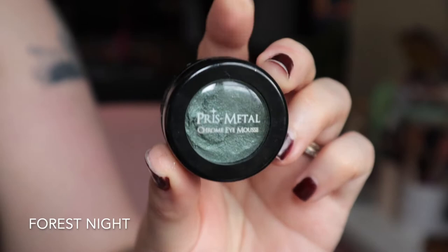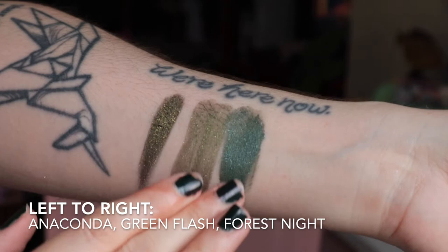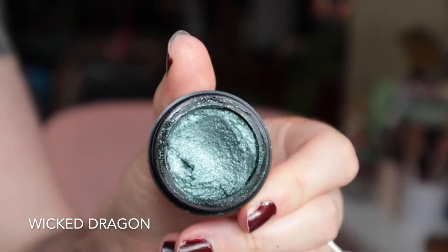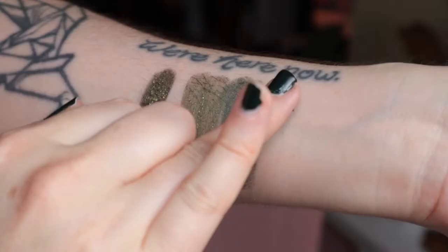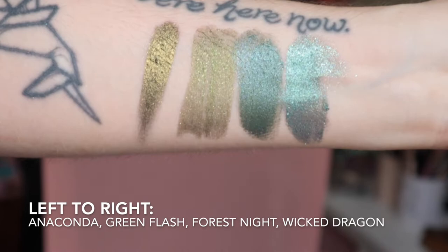And the other thing too that it stands to note is that you get 6 cream shadows for $5 less at full price than just 1 cream shadow with the Dazzle Stick. And all of these other shades are also pretty spectacular. Against the Prismetal Eye Mousses though, even though there is one called Forest Night, it's more teal than forest green, so I didn't really think that these were comparable. Although Wicked Dragon is way more sparkly than any of these. I think Anaconda has the most shine, but Wicked Dragon has the most sparkle.